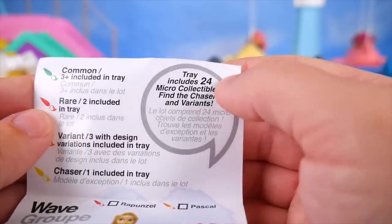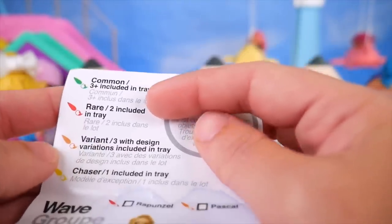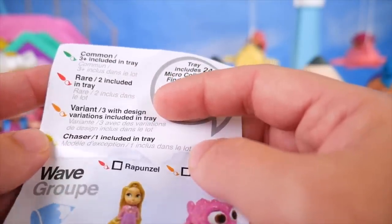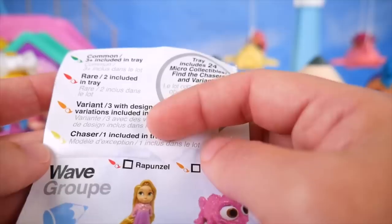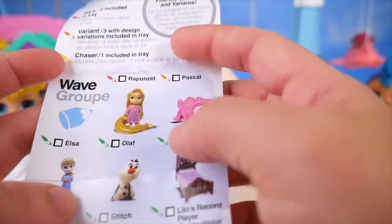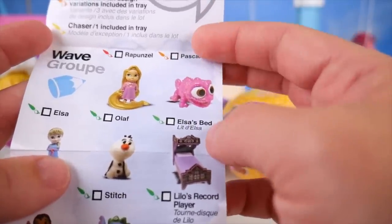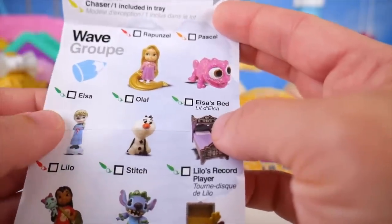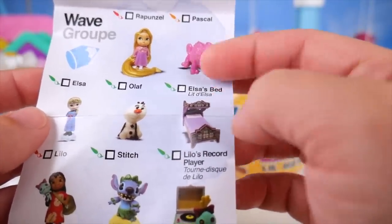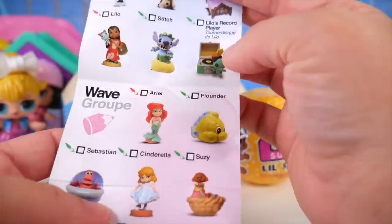Okay, so it looks like there are 24 micro collectibles. We've got common, rare, variant. So there's 3 with design variations, and then a chaser. Whoa. Okay, so we could have Rapunzel, Pascal, and he looks very glittery. These look kind of glittery, maybe. Here's a young Elsa, Olaf. Oh, Elsa's bed. Lilo, Stitch, Lilo's record player.